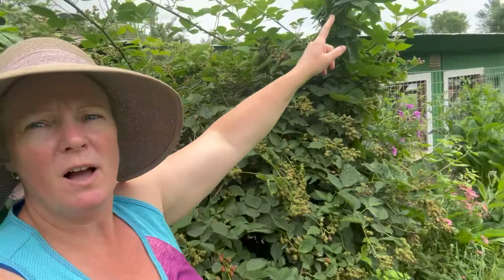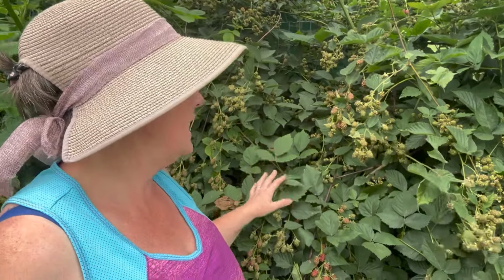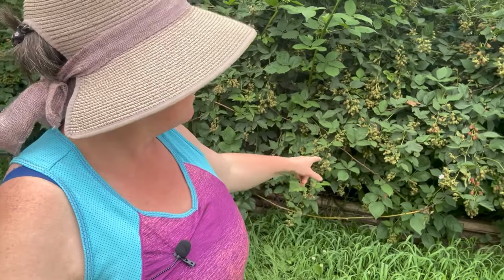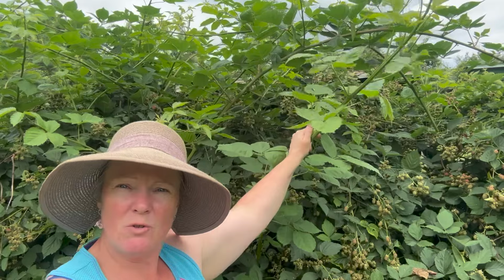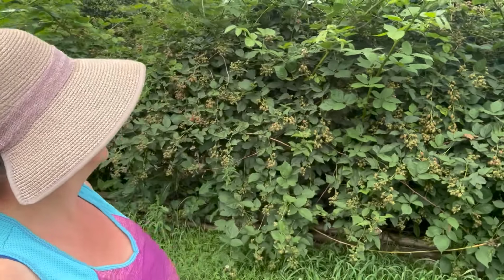So all of these new ones are the ones that are going to give us blackberries next year. But these will not. So in the fall, I'm going to come through and cut out all of the canes that gave blackberries this year. I'm going to have to get underneath this massive mess, find the right ones, and cut them and pull them out so that this year's canes have space to grow and to produce berries next year. They have gone completely wild.